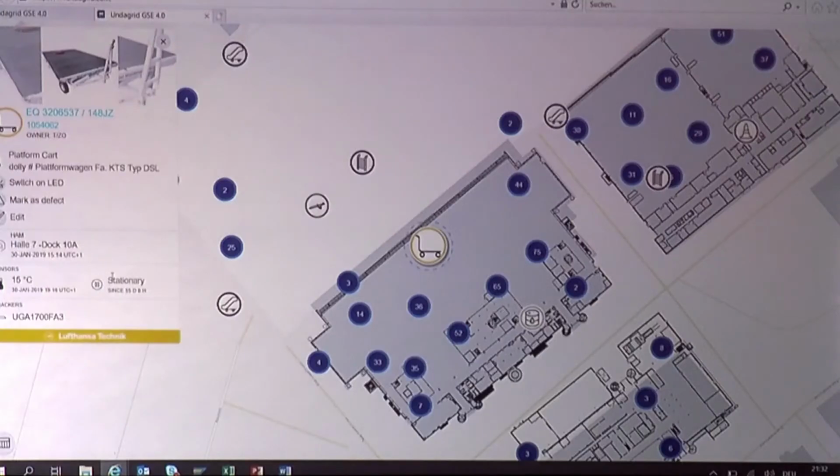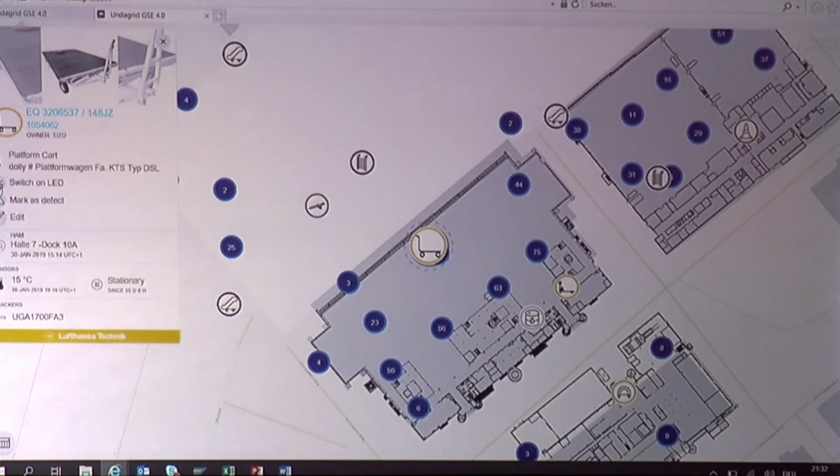So again, here we have the platform card. What we see here, obviously it's inside. It's 15 degrees Celsius. Even in Germany we have around freezing point now. What we see, it's stationary since quite a lot of days. What we can do as well, we can switch on the LED. That's quite important. The LED is located at the hardware, and in case we have, for example, tow bars standing side by side only a few feet apart, we want to know which exactly is the tow bar I have to pick up, and so we have this function to identify. This is the so-called last mile, to identify the GSE very exactly, to pick it up then.